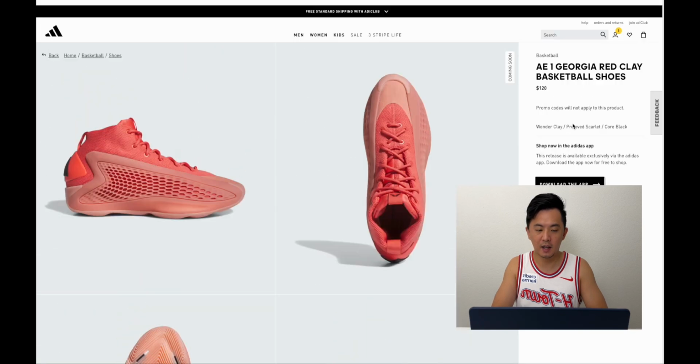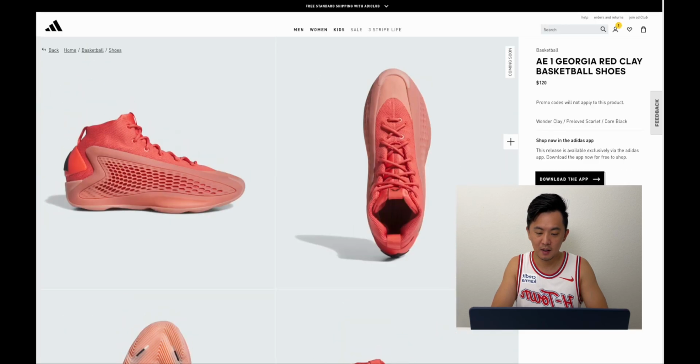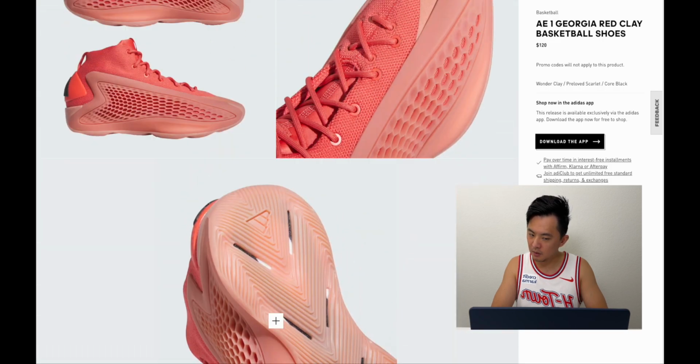The peach state, and these are pretty nice. These might have sold out. It looks like Adidas is dropping their hype sneakers on the Confirmed app first, and then they eventually make their way onto the Adidas website. These are pretty cool. I don't hate them. I think there's a hint of green somewhere, maybe on the insole.